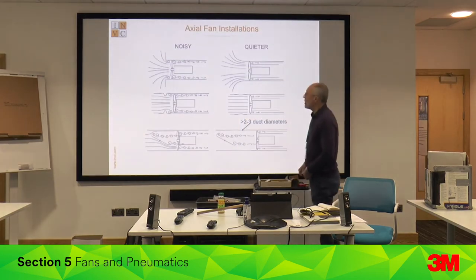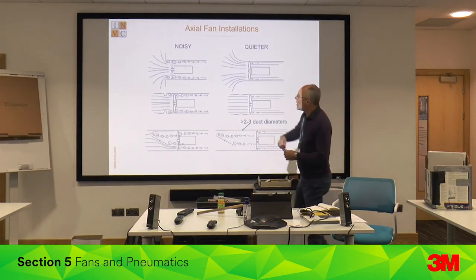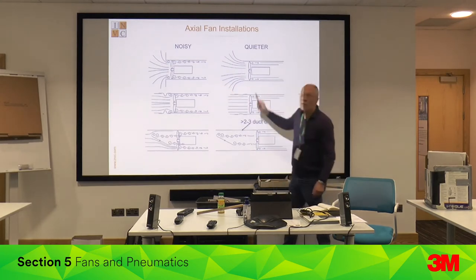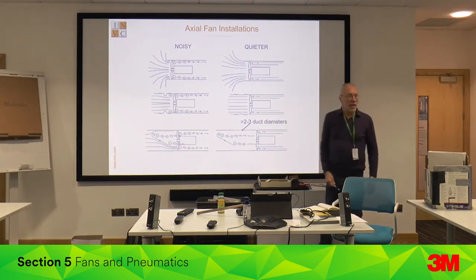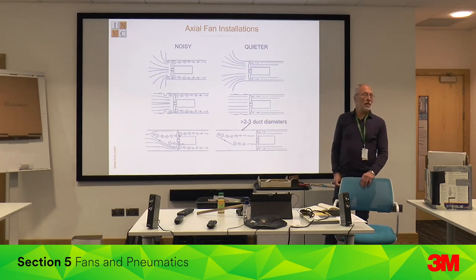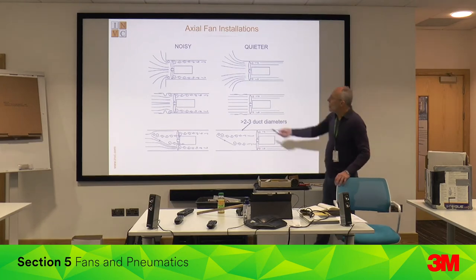So axial flow fans, propeller bladed fans, that's quite often the end of the duct, and you get a massive turbulence around the corner. It's a bell mouth. It makes the fan a lot more efficient and reduces the noise. Fitting a bell mouth to the one at Farnborough cut the noise by 6 dBA, and the fan could be run 20% slower to get the same flow. It just makes the fan more efficient.